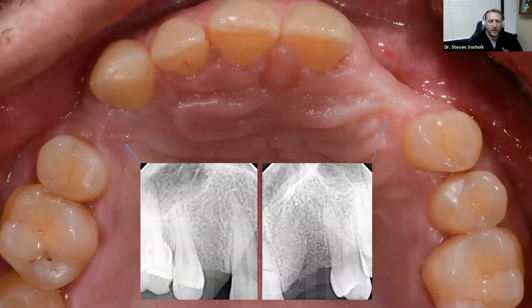Okay, we have a little bit of space that we've lost at number 5, the upper right first premolar. The PA there shows that the sinus is well away. So we're good there. We don't have to do any sort of sinus surgery. The canine root tip does have a slight distal bend to it, so we'll have to be mindful of that. And on the patient's left, we have a space for a lateral and a canine.